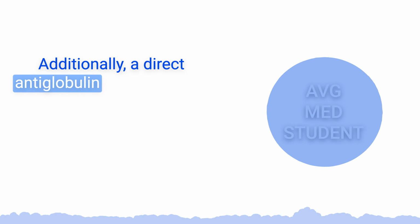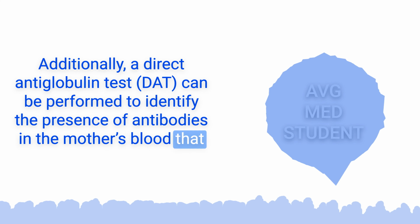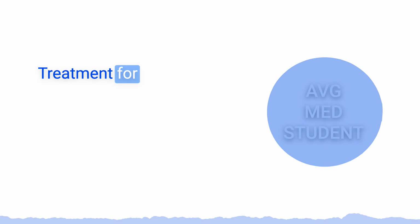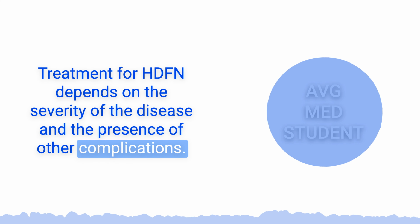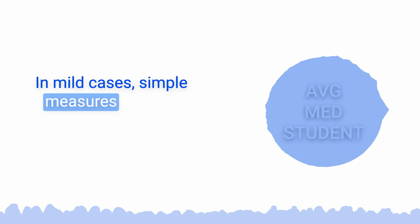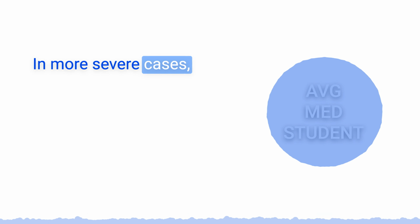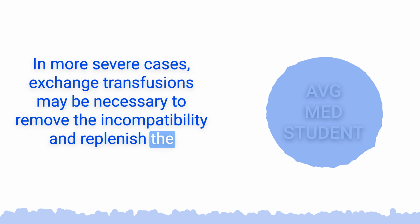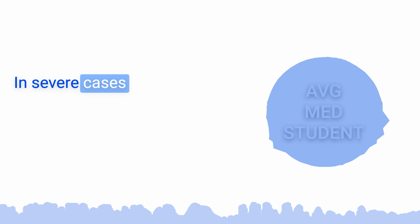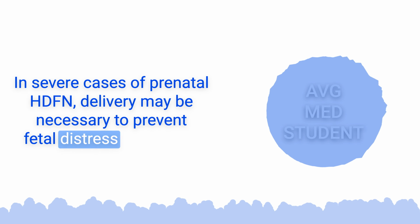Additionally, a direct antiglobulin test can be performed to identify the presence of antibodies in the mother's blood that are causing the hemolysis. Treatment for HDFN depends on the severity of the disease and the presence of other complications. In mild cases, simple measures such as phototherapy for jaundice may be sufficient. In more severe cases, exchange transfusions may be necessary to remove the incompatibility and replenish the newborn's blood supply. In severe cases of prenatal HDFN, delivery may be necessary to prevent fetal distress and death.